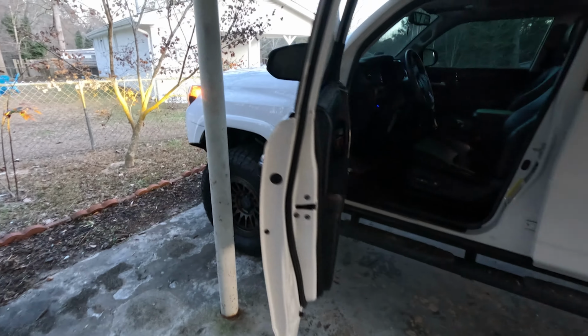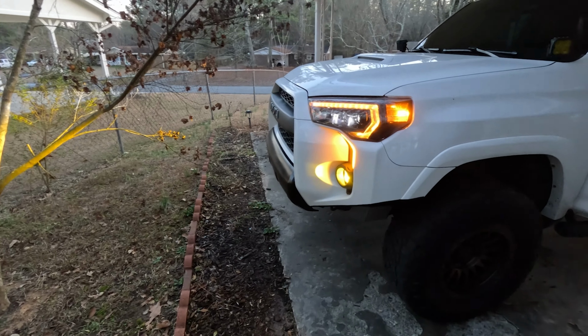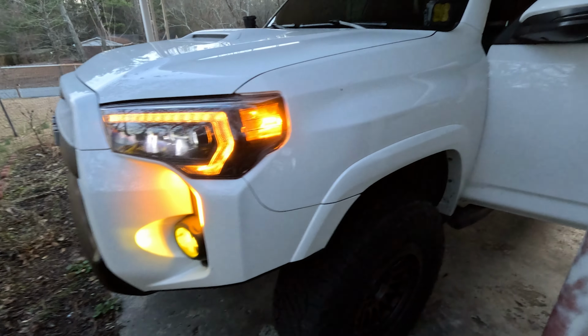Alright, we made it back finally. Me and old Ollie. I went ahead and let him outside so he can use the bathroom and whatnot. But another successful trip for the 4Runner. Definitely dirty. Alright, update on the 4Runner: 164,935 miles. And ain't skipped a beat, baby.